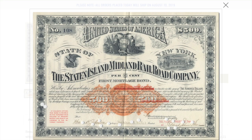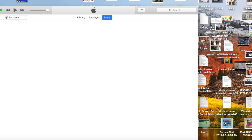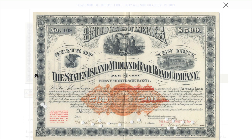So this video is going to be about how to see the value of a company. Not a company, but a stock certificate. So you find an old stock certificate. If it's a real stock certificate, not just a plain old certificate that somebody printed off, the first thing you're going to need is the CUSIP. The CUSIP is an identification number that's going to track down a particular company.